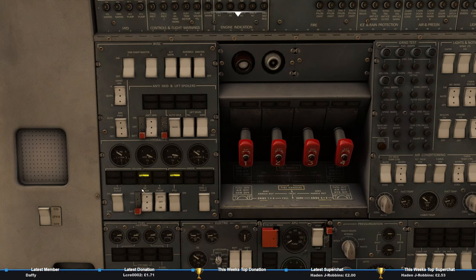Cool. So yeah, we're hauling up here, 250 knots, 1,000 feet per minute barely. Fuel on board is interactive, we'll do some fuel and time checks as well. This is all loaded as per GSX. It's so light, isn't it? Based on 25 tonnes.